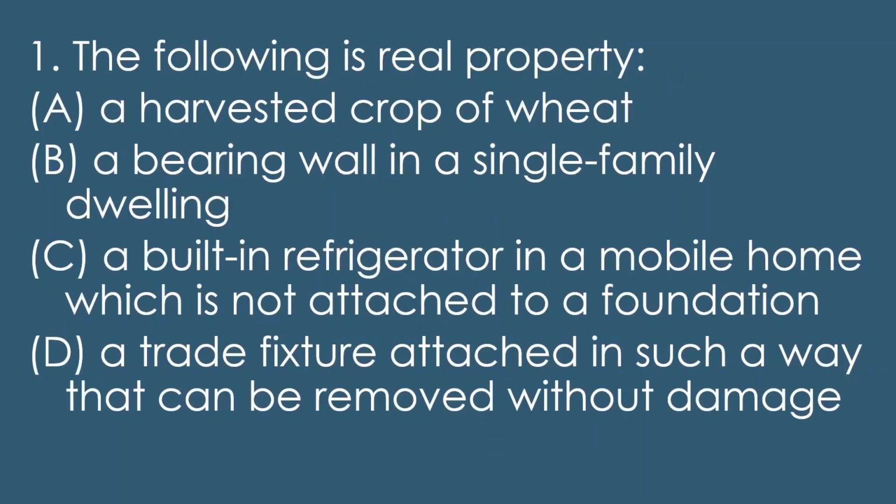1. The following is real property. A, a harvested crop of wheat. B, a bearing wall in a single-family dwelling. C, a built-in refrigerator in a mobile home which is not attached to a foundation. D, a trade fixture attached in such a way that can be removed without damage. Okay, so just from reading this, we think that you should automatically assume that there is one best answer just by knowing the material. But let's break down each of the answer options to make sure we understand them and you don't just automatically assume.